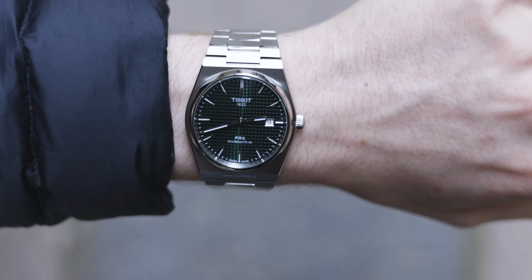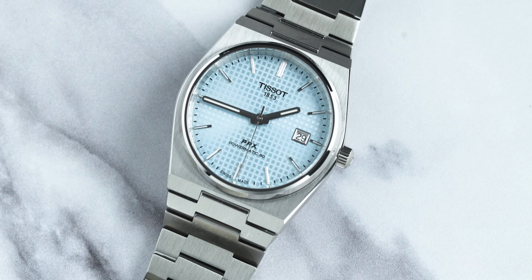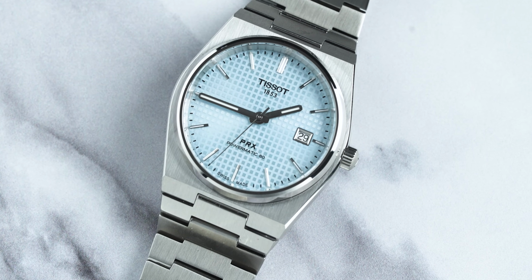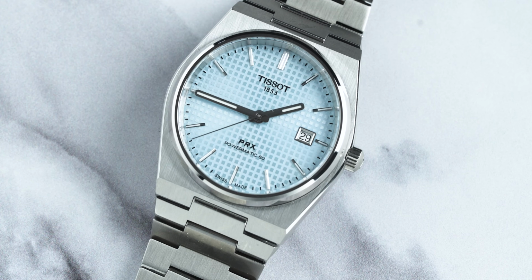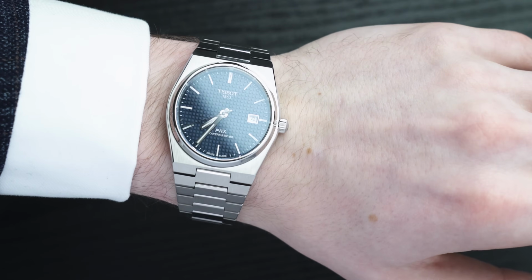It comes in at 40mm in diameter. It's pretty damn thin with that Powermatic 80 movement in there. And although this is an ETA movement, that does not mean it's bad. I've said so many different times, ETA movements, although mass-produced, are mass-produced for a reason. They're tried, they're tested, and they are great movements. It has that waffle dial, giving it a little bit more depth. And although the finishing's not amazing because it's cheaper, it is a Tissot, it is mass-produced, for the money, it's brilliant.